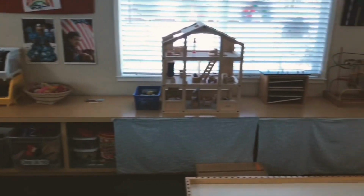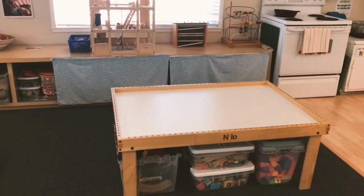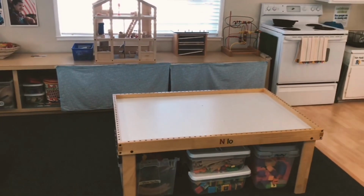And then we have all kinds of things that the kids can pull out onto the train table. We do Legos, we do marble ramps, all kinds of things.